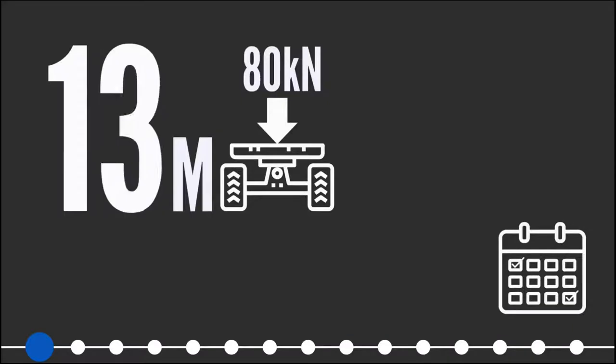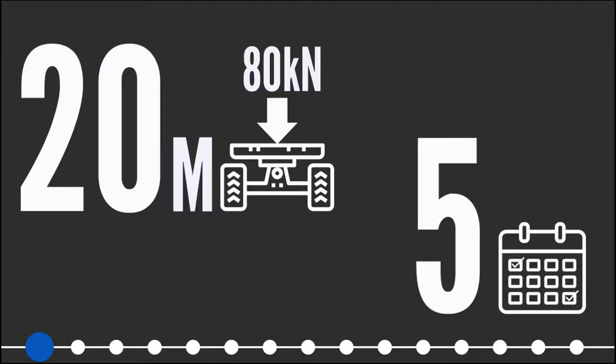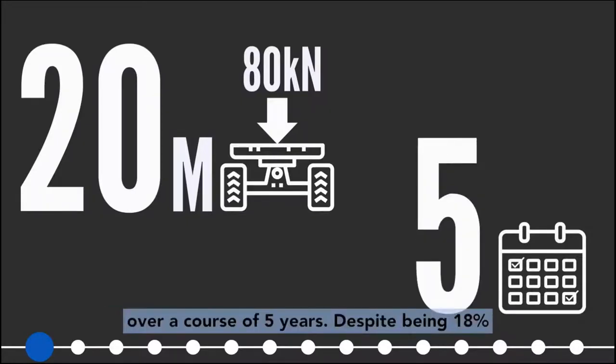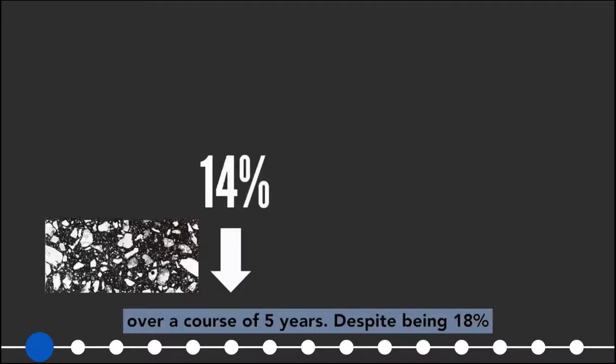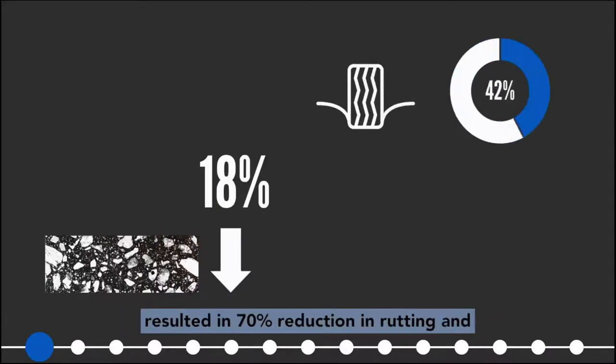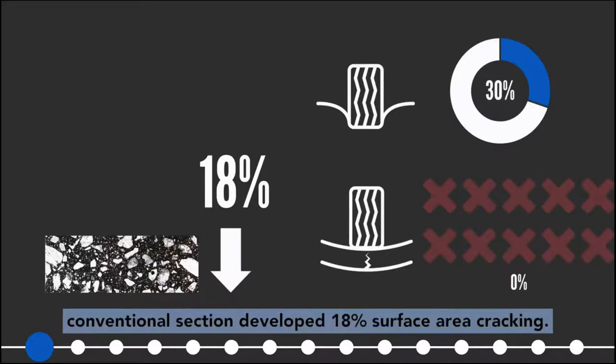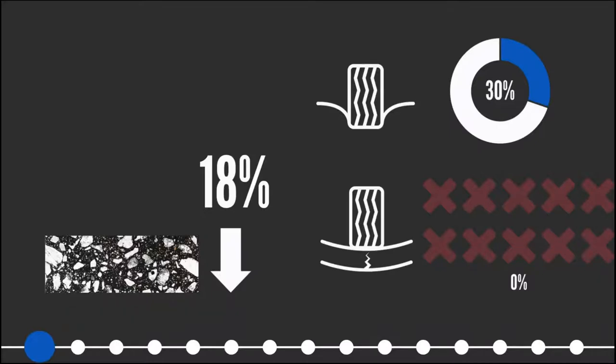All sections, conventional PMA and HiMA, were subjected to 20 million equivalent single axle loads over a course of 5 years. Despite being 18% thinner than the conventional sections, HiMA resulted in 70% reduction in rutting and no bottom-up fatigue cracking, while the control conventional section developed 18% surface area cracking.